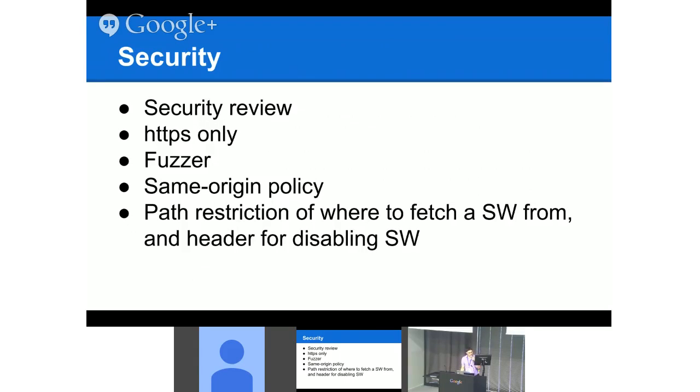For security, yeah, all features go through security review, so that's the main gating factor of the security story. There's things like service worker only runs on HTTPS. This is to stop a man-in-the-middle malicious injection of a bad service worker that persists on your browser indefinitely. So it's kind of not the best for web app developers to have to be HTTPS only, but we thought it's better for the users to be HTTPS only.